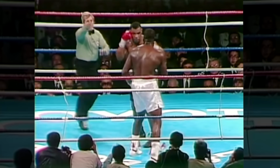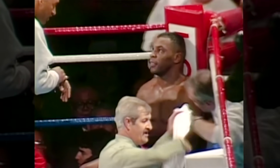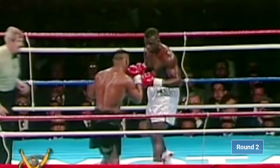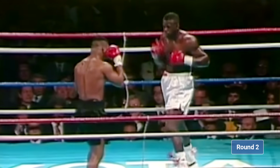Up to the closing seconds of this first round. Wow! With the right hand, Mike is back and Buster answers with a wild left hand of his own. There's the bell, ending round one. I gotta tell you, folks, this is exciting now. James Buster Douglas in white already has gone further than some of the opponents of Mike Tyson.